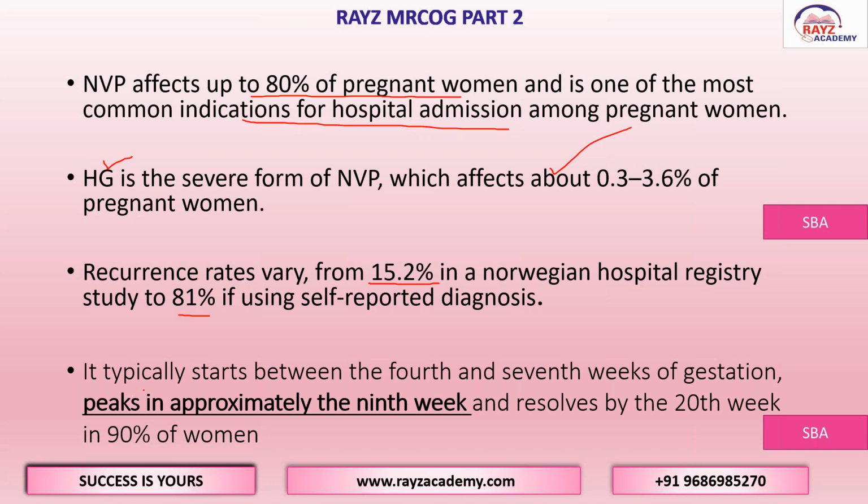Nausea and vomiting in pregnancy and hyperemesis typically start between the 4th and 7th week of gestation. It peaks at 9 weeks and gets resolved by 20 weeks in 90% of the cases. So remember, when does it peak? It peaks at 9 weeks, okay? And it starts at 4 to 7 weeks.